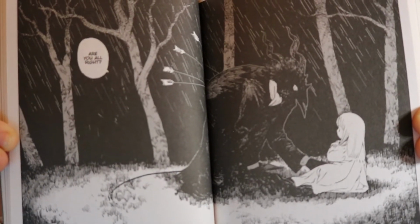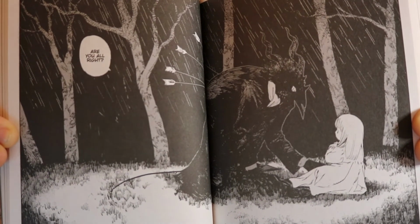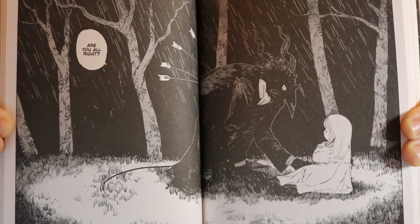Look at that. He's got like 4 arrows in his back, and all he cares about is making sure that Shiva is okay. Also, look how beautiful this double page is. Oh, they fire more at him, and see, it doesn't faze him at all. I think he turns around and he's so nice about it.